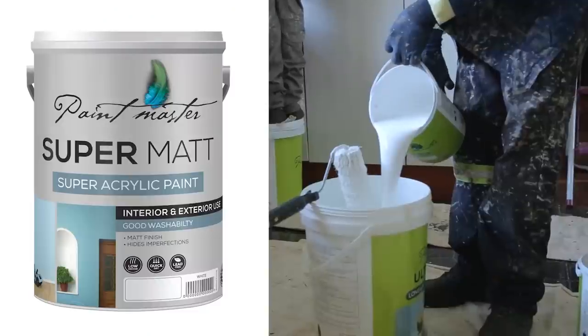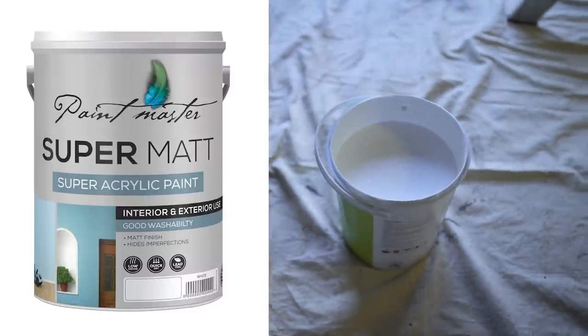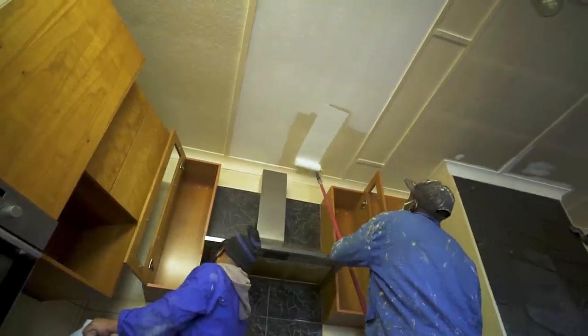Paintmaster is assisting to paint the ceiling in super matte, the perfect ceiling paint.